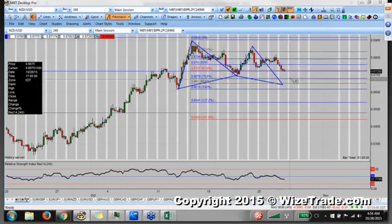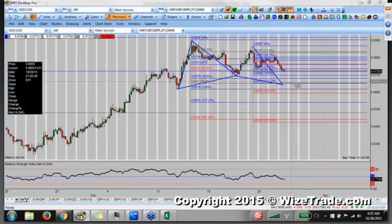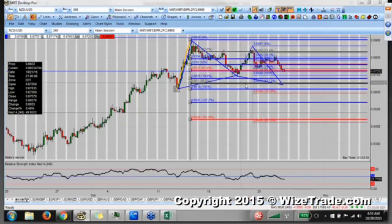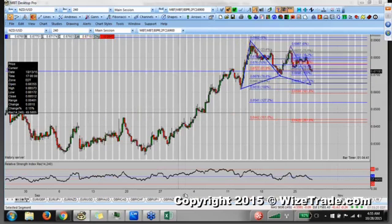The 786 retracement comes in at 66.80. The 127% extension comes down here, and that would be an 88% retracement, so that support will come in right here at 66.50. So that's going to be support today for the Kiwi dollar. That's going to be pretty key support. If you're long the Kiwi, you do not want to see that level break.